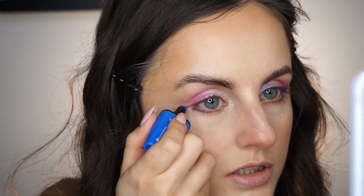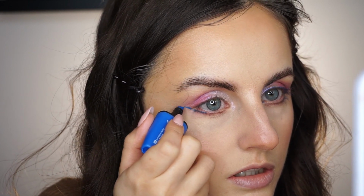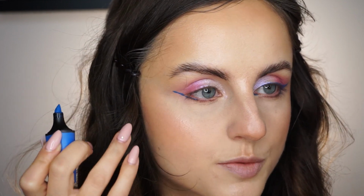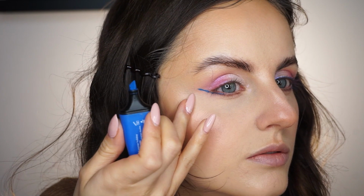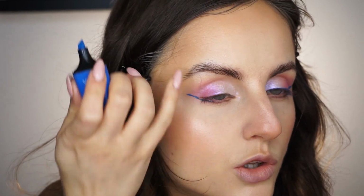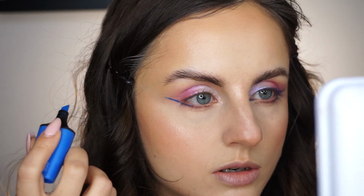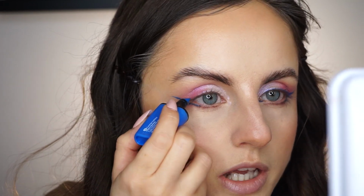And then I'm going to continue it towards my top lid. And the liner is pretty long. It's kind of like, I'm going to make it about the end of my brow level. Oh, I have a hair here that's pretty annoying. So about that long, and I'm going to make it pretty thin.